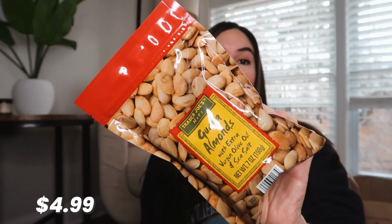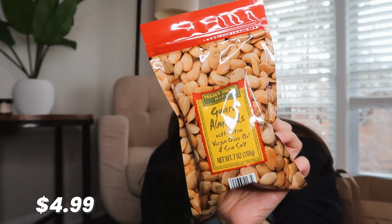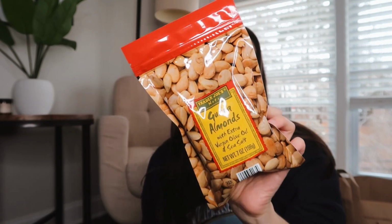And then I decided to get some nuts. I chose these Guara almonds with extra virgin olive oil and sea salt. These are very delicious. They're a little bit more expensive than the regular almonds, but they are more fancy, I think. Then I got some cheese.